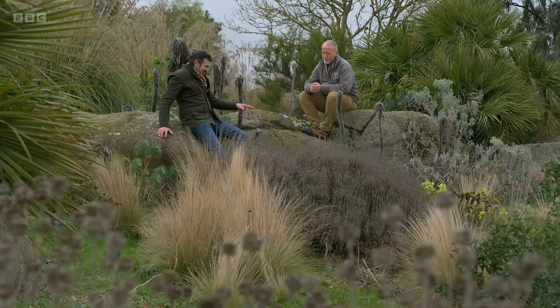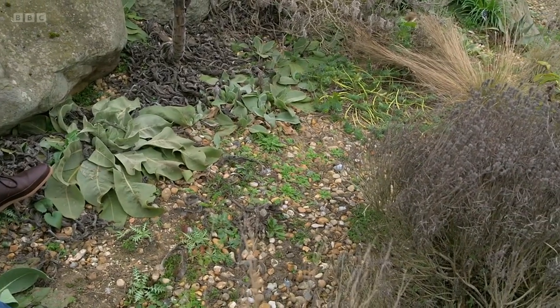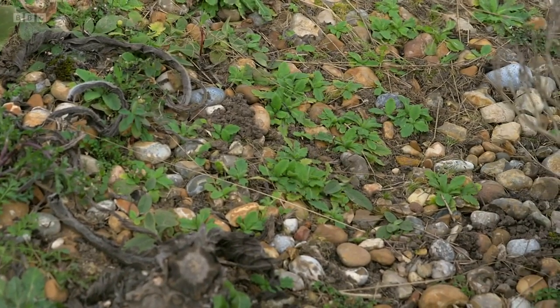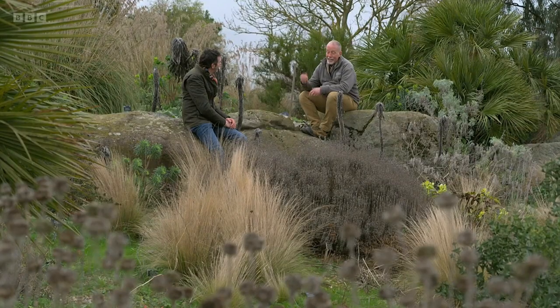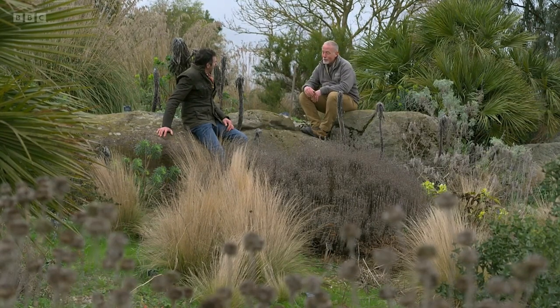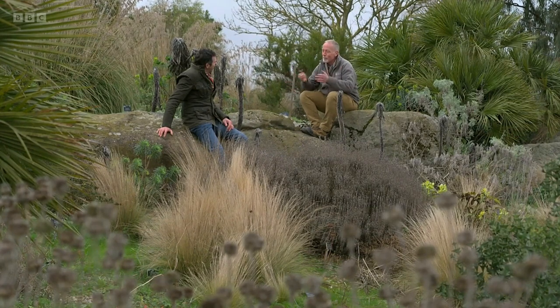Because actually, interesting, looking down here, you've got verbascums already coming up, and the poppies, that's last year's seed. That is. And they're going to fill this void ultimately, aren't they? Absolutely. And that is the beauty of something like the echium. As a biennial, you've got that insurance policy. You've got the seed in the ground, it's going to come back. Yeah.